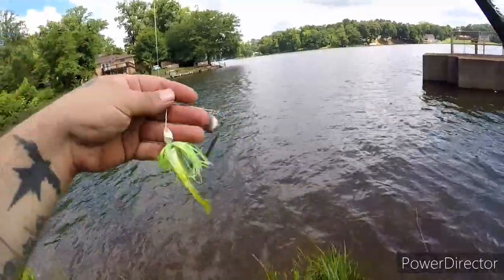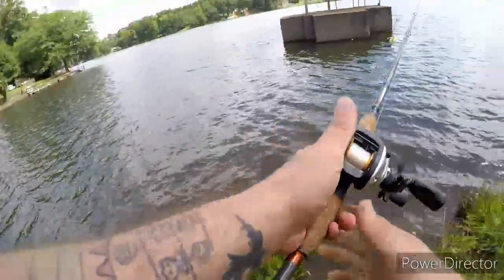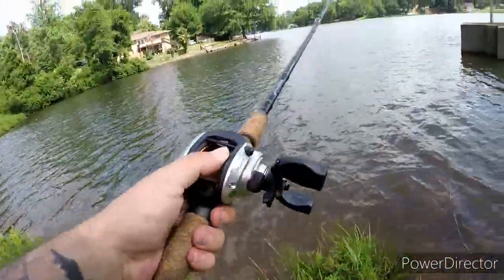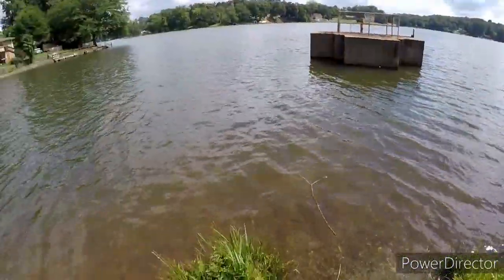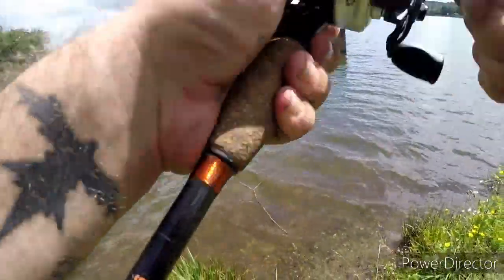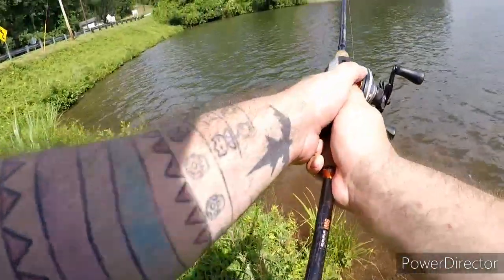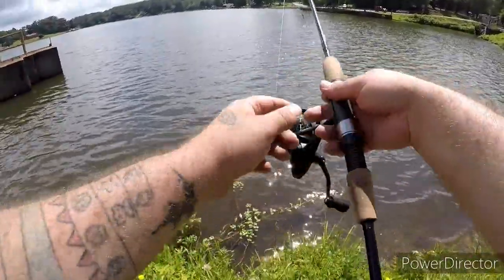Switch it up to this ugly old thing. It may not look the best. This spinnerbait has caught some fish. Go around with this little wormy worm.